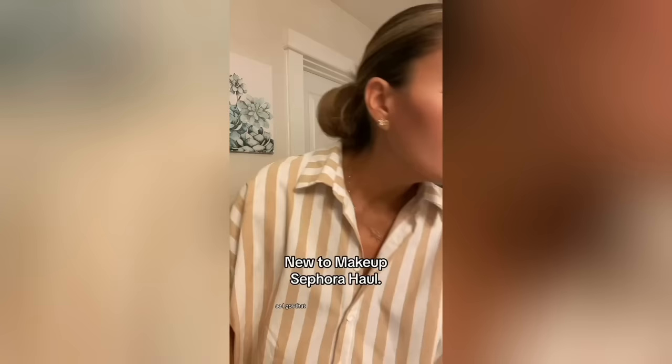My friend, Hello Amanda, she recommended this Say Slip Tint. It is a SPF 35 tinted moisturizer, so I got that.